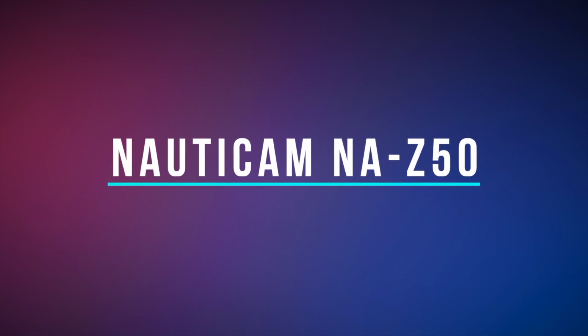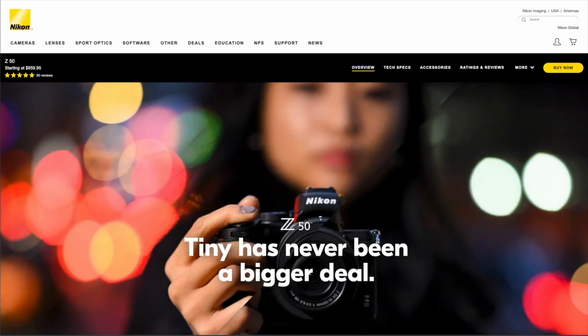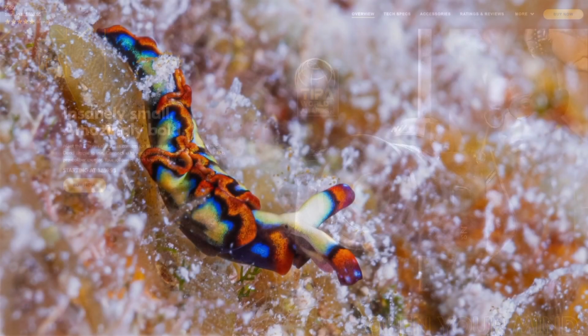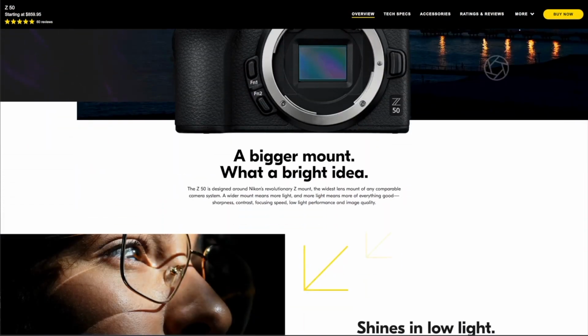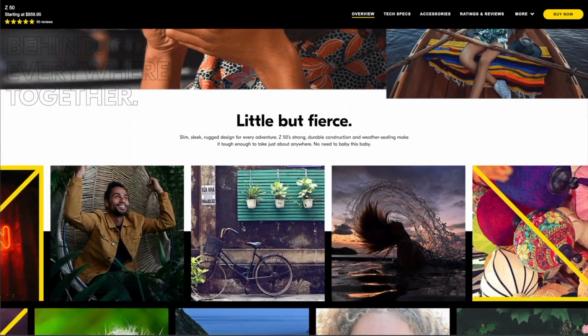The Nikon Z50 features a 20.9 megapixel APS-C sensor paired with the Z lens mount found on the full-frame Z series cameras. This larger mount diameter means smaller and faster lenses. The Z50 is also a capable video rig, capturing UHD 4K at 30 frames per second using the entire sensor width, meaning no loss in field of view.